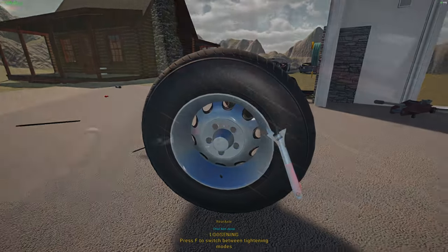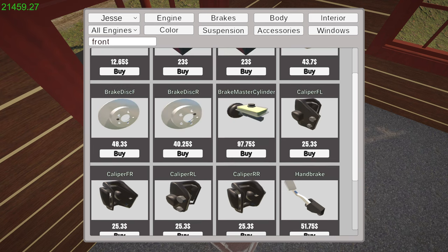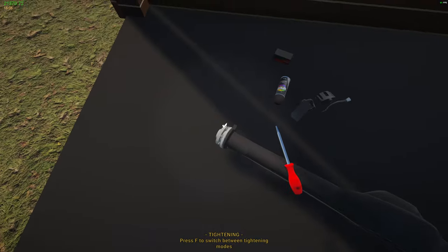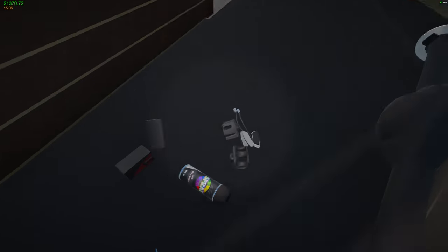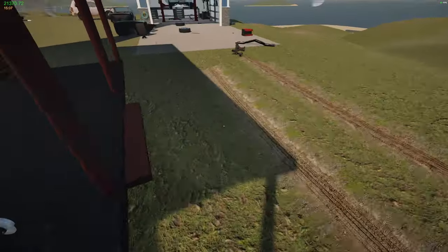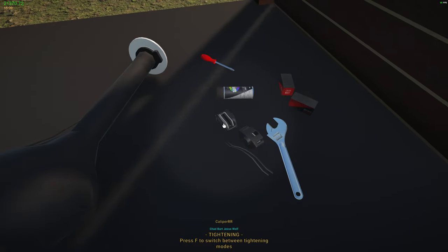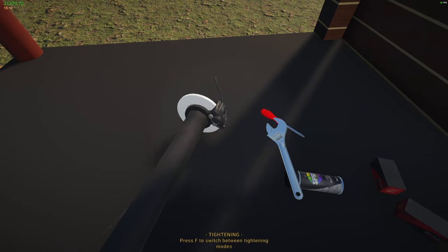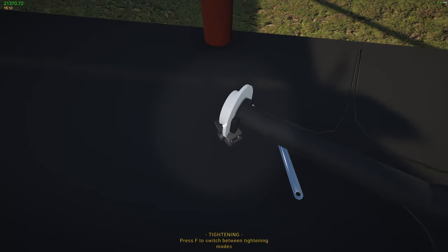Now, the rear brake, let's see. I need rear left, rear right, rear. Disc put on first. And we take brake pads. 1, 2, 3. Come on, go in. My spanner. Tighten that up. Brake line on. Oh no. Come on. Brake line on. That's not gonna go on like that. That's okay.